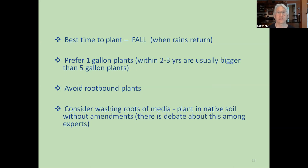So if you can examine the plant before you buy it, if you can't actually take it out of the pot, if you move the media around at the top of the pot, you can see whether or not there are any encircling roots. And then take a look at the drainage holes at the bottom of the pot. If you see a lot of roots poking out through the drainage holes, that's another indication that the plant may be root bound, and it's probably better to pass that one up.